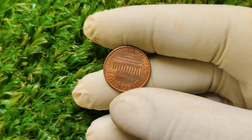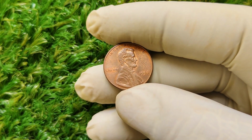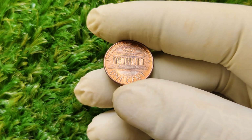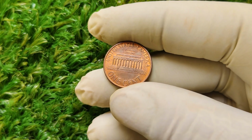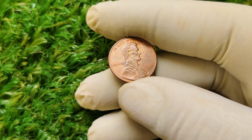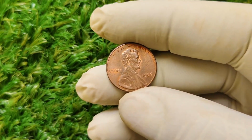Who knows, you could be holding a coin that could change your life forever. Make sure to check for those key factors: mint errors, high grade, red color, and overall eye appeal. And if you do find one, it's worth sending it to a grading service for professional authentication. That wraps up today's deep dive into the story of the 1996 No Mint Mark Lincoln penny, a coin with a rich history, surprising rarity, and an incredible current market value of $87,377.